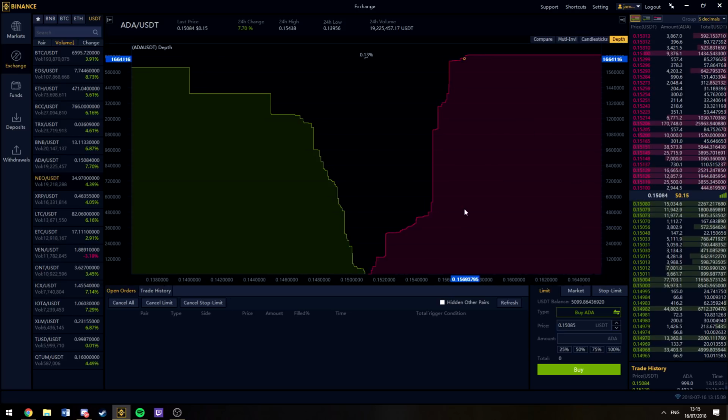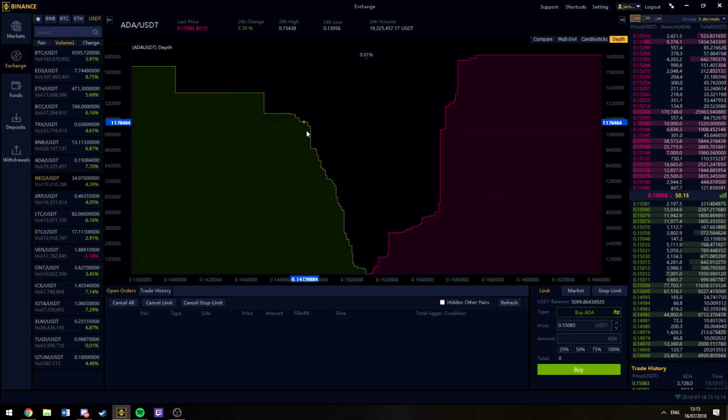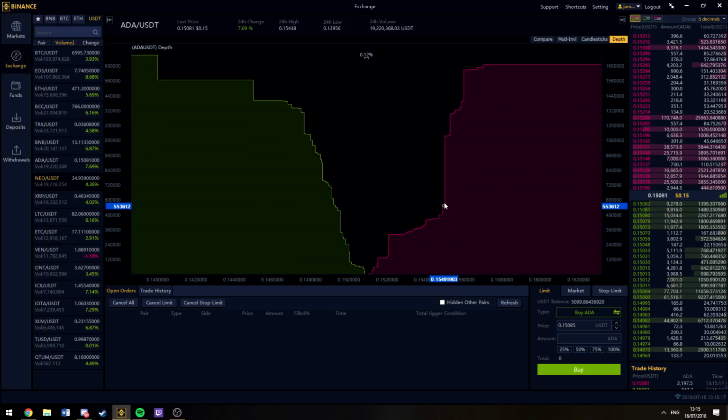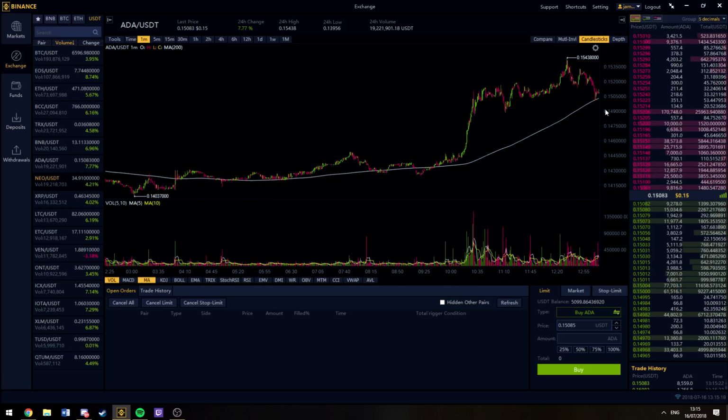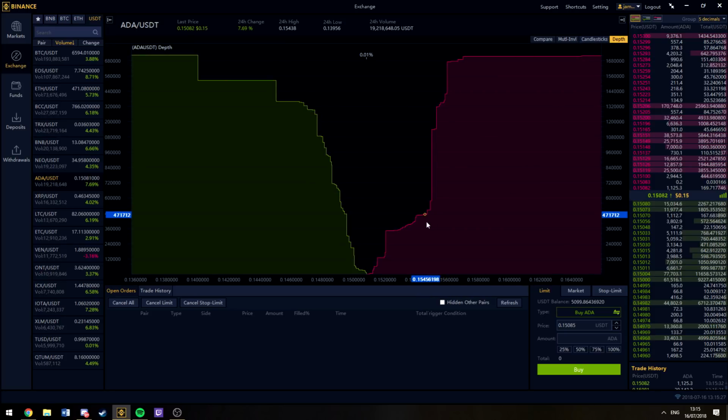For the depth chart, that's looking somewhat bearish at the moment. We have got some nice support coming up here, but as we get up to 154 or 155, up around there, these levels here, we're going to get a lot of resistance, because there are lots of people wanting to sell around there, which is what we can see by this.